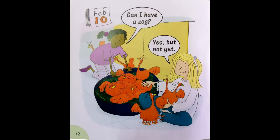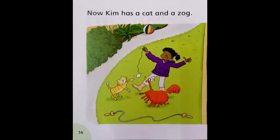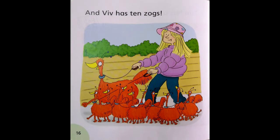Can I have a zog? Yes, but not yet. Now Kim has a cat and a zog. Jim has a dog and a zog. And Viv has 10 zogs.